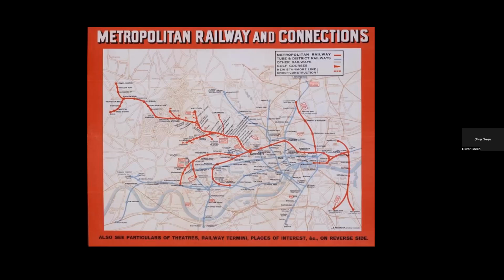And you can also see from the map that they connected in the early 1930s. Many of the areas of the golf course, for example, which are all the way along the underground lines, are a particular feature. If you look at the top right hand corner there, it shows other railways, golf courses, which is obviously their new present.